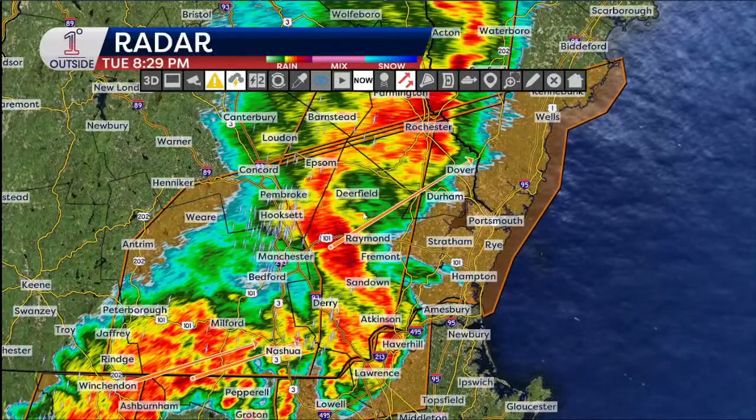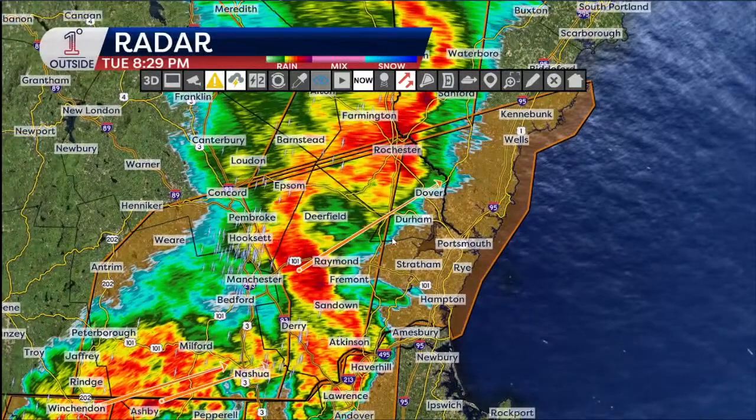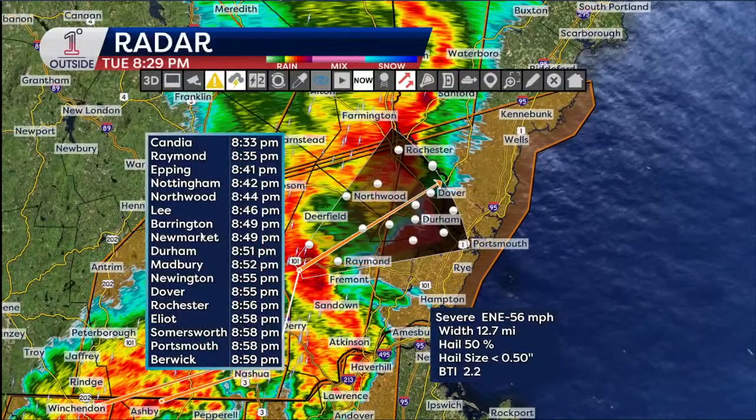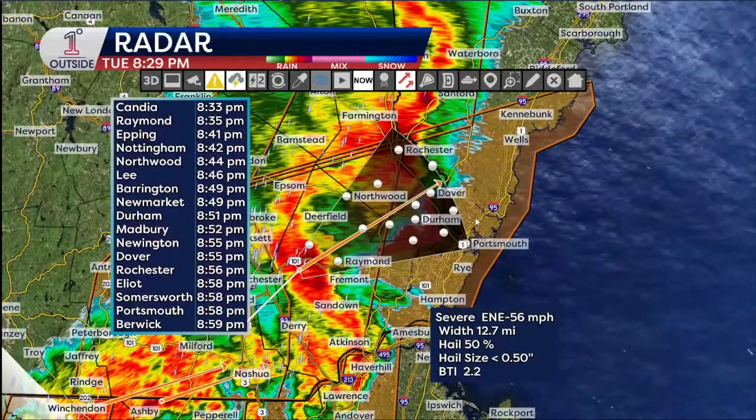You're getting into the heart of the storm now as it kicks out of the Queen City at Manchester and continues to move off to the east toward Dover. Again, one thing I could do, I can take the heart of the storm and show you your town times, and that's okay. Well, you know what I'm going to do next, right? I'm going to take the leading edge because I think that's really important too.